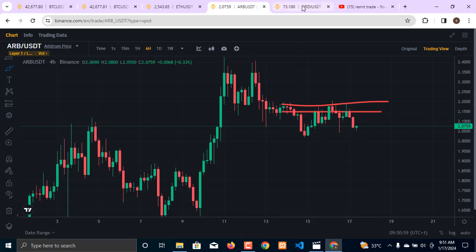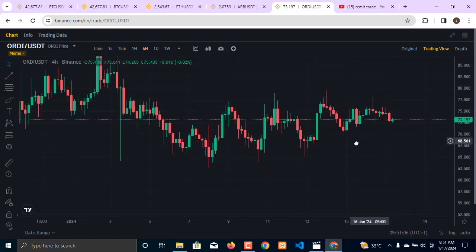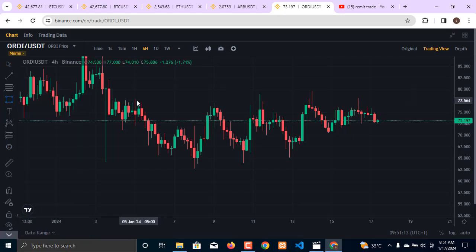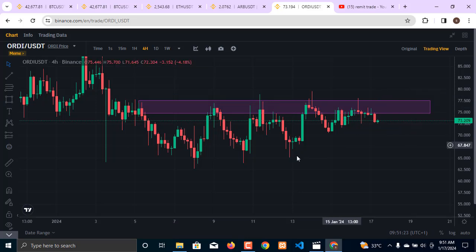And on Ordi chart, if you look at Ordi right here, it has been making a series of moves at this very point, which makes this very area a strong resistance. So strong resistance at this very point, market rejection to the downside. And what this means is that market has capacity of breaking this level to the upside, because if you look at it very well, you see the market was moving upward. Okay, so it was also creating higher lows but no higher high.